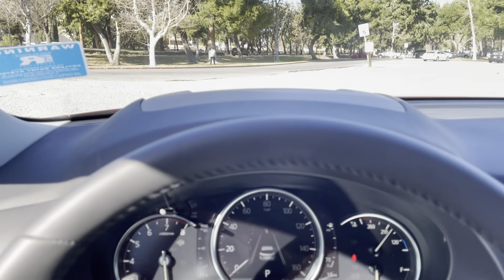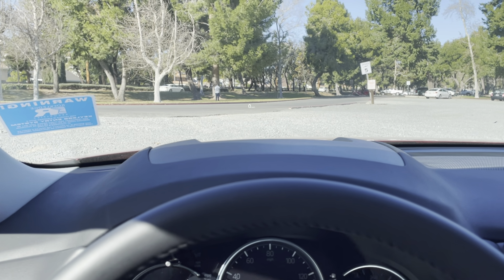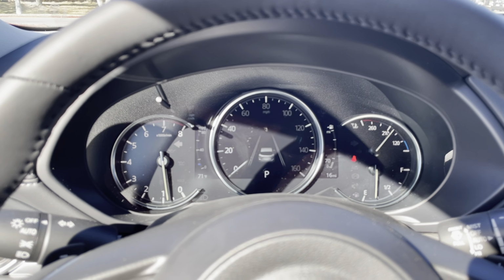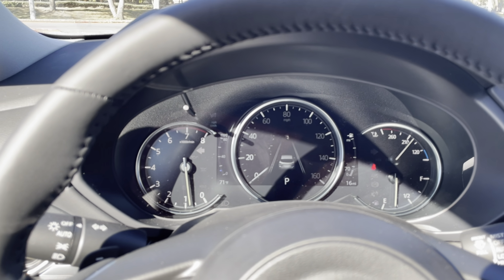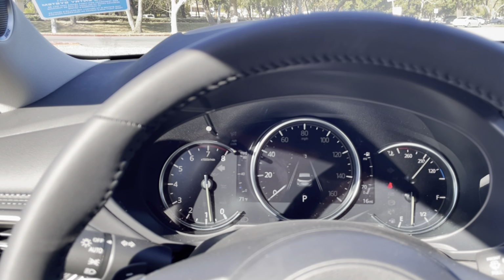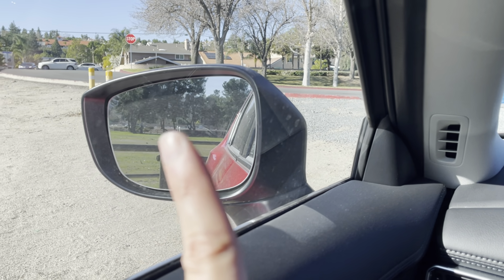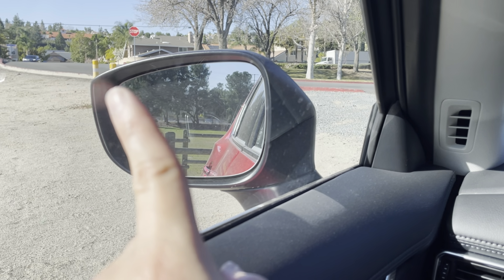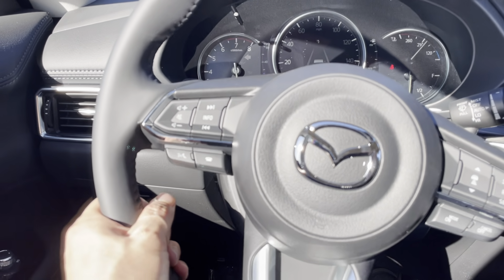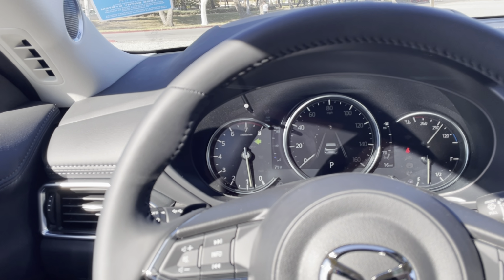This one being the Premium Plus, you do have your head-up display, which is located right there. It'll tell you your current speed, as well as when you have your navigation on, it'll display the arrows for the directions, as well as if someone's calling you, it'll have that person's name displayed. The side mirrors here also have the blind spot feature. It's a little triangle there that lights up orange. And then also the steering wheel will vibrate, letting you know there's a car in your blind spot if you have the turn signal on in that direction.